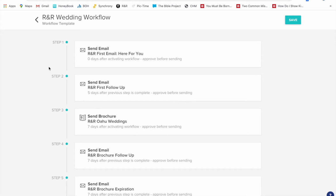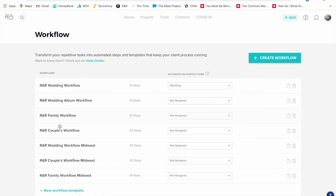So the nice thing about this is that you can create it yourself. And you can make it specific to whatever job you want to do. So my weddings workflow is different from my couples workflow, is different from my family's workflow. And that's the best thing about HoneyBook.